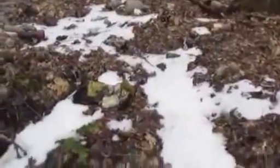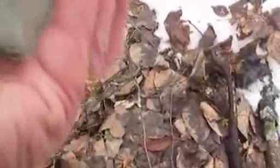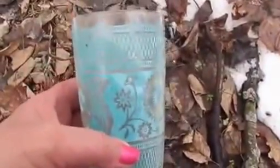I tried scraping a little bit with the digger, and it's pretty frozen. Let's see what this is. This is a glass here. Oh, it's cracked on the bottom. Nice pattern on it and everything. Oh well. We'll see what else.